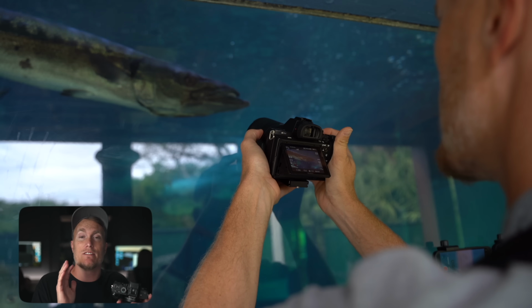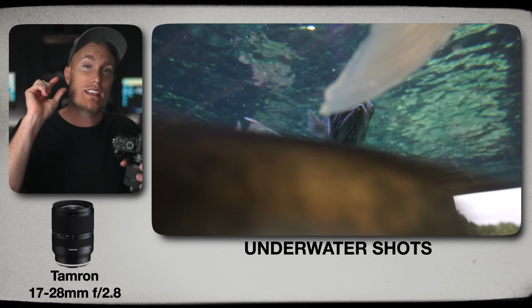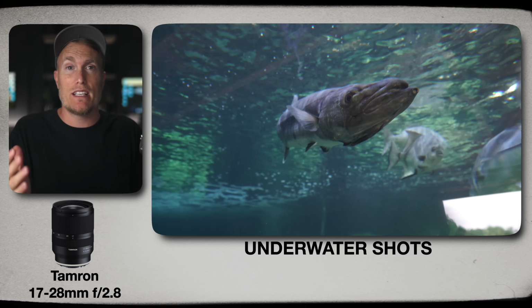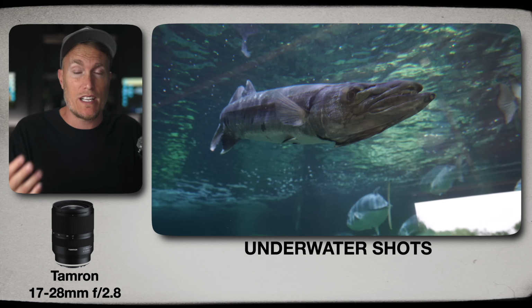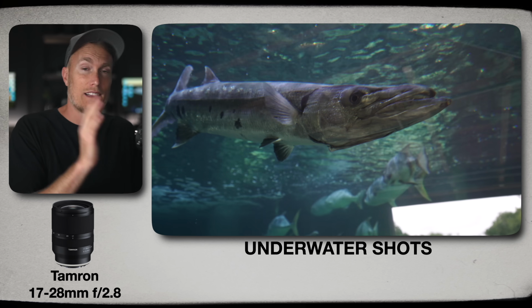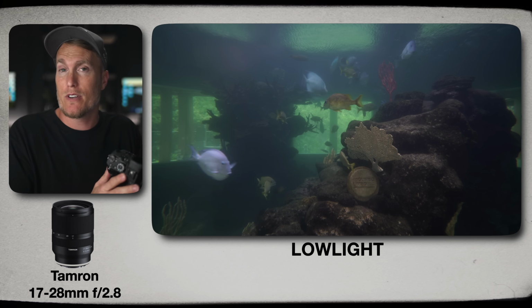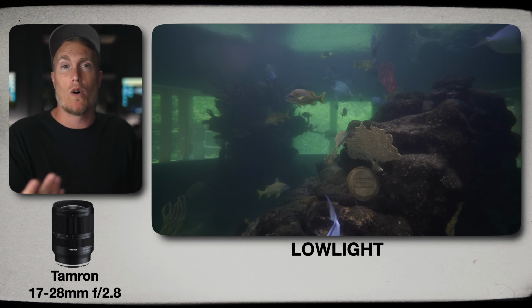Just look at the clarity of these underwater shots where I'm shooting through a piece of 1-inch thick tempered glass. I love these types of shots because it goes to show that no matter what you're doing content creation wise, cameras like this will seriously up your game compared to what you might get if you were shooting with something like a smartphone or a 1-inch sensor camera.